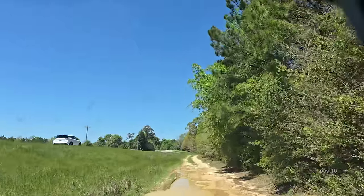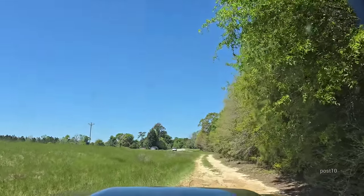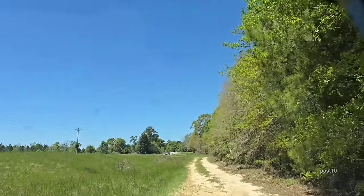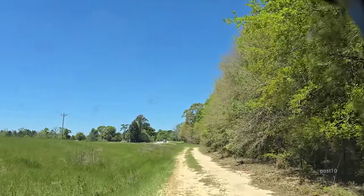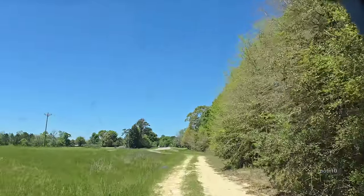Here's some pretty big potholes. Just gonna go over them smooth. Very deep, some of these holes. And we're just gonna pull back up onto the road.